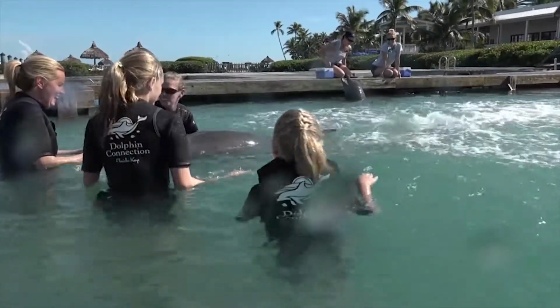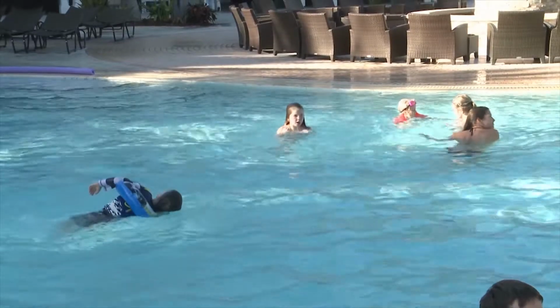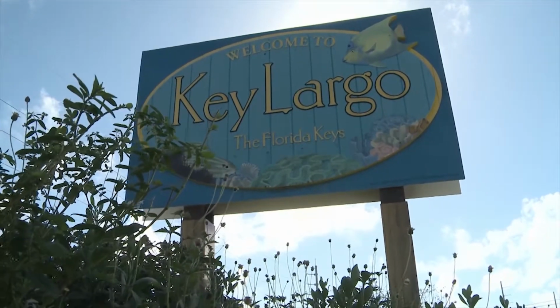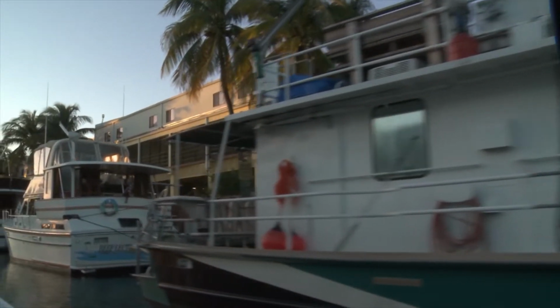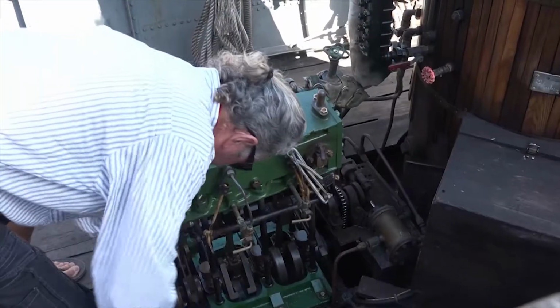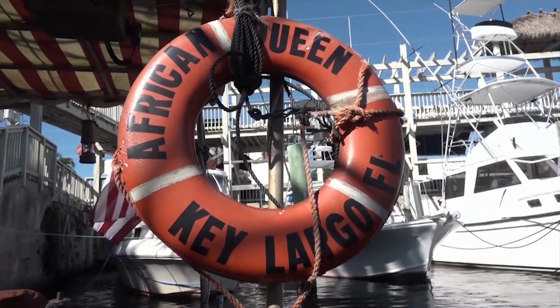Good job. Key Largo is the first island and the northernmost in the Florida Keys. It's also the name of a famous movie with Humphrey Bogart and Lauren Bacall. A portion of the movie Key Largo was filmed here. Bogart's legacy lives on in Key Largo, not only because of the annual Humphrey Bogart Film Festival here, but also because of this.